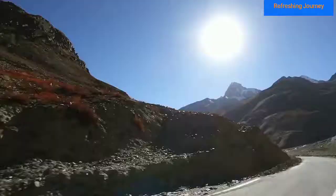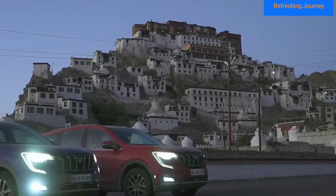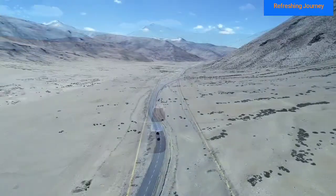Yes, India is truly blessed with natural beauty and special places, and we are doubly blessed to be able to experience them every once in a while.